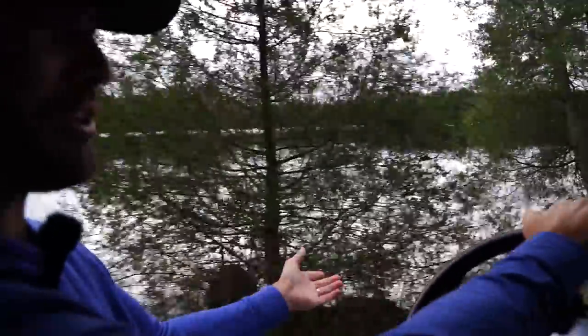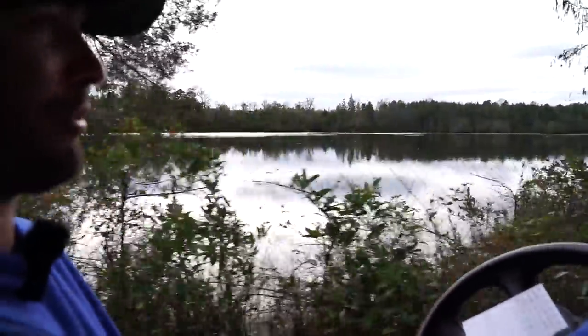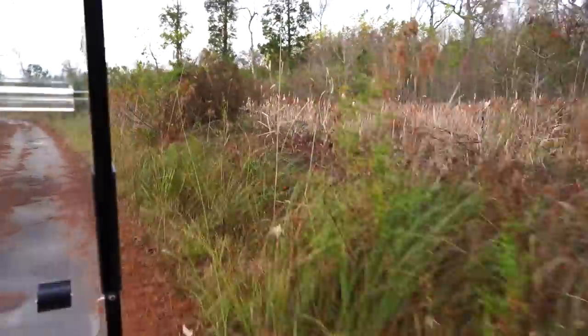This is, look, the pan left. Ooh. I mean, this is beautiful. We could quite literally just drive this thing right in the water. It is. Oh, we got some issues here.